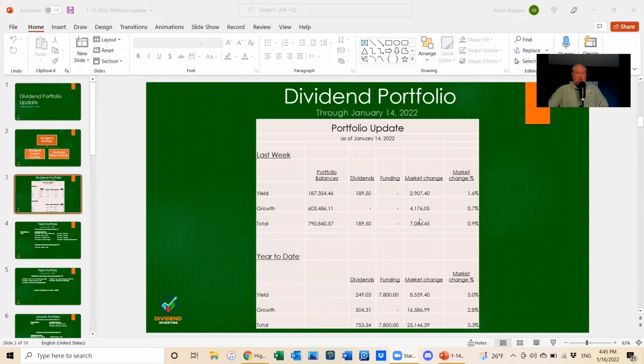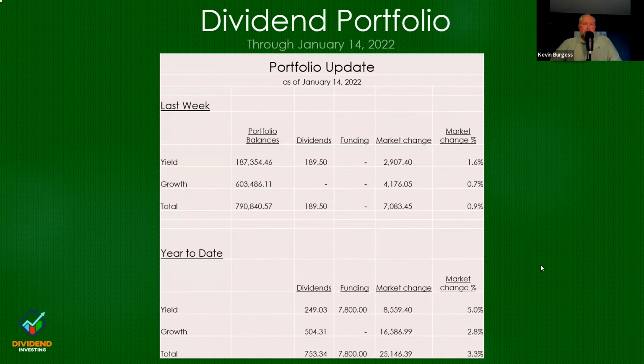I've changed things up a little bit. Hopefully this streamlines it and makes it go much faster. So as you can see on this slide, I've combined both of the portfolios together. You can see that the portfolio balances are $187,354 for the yield portfolio and $603,486 for the growth portfolio. In total, the portfolio is now $790,840. Now, for this week, we only received $189.50 in dividends. I'll go through those in detail in a little bit.